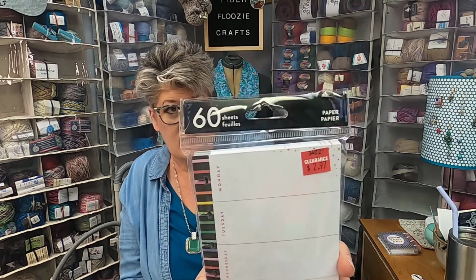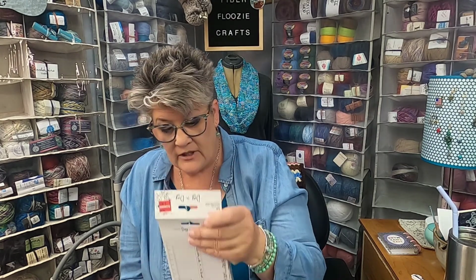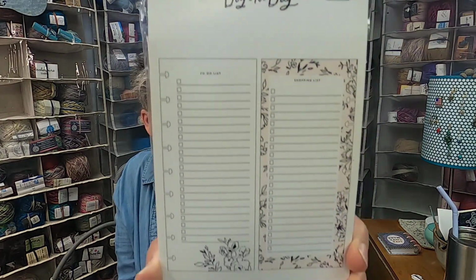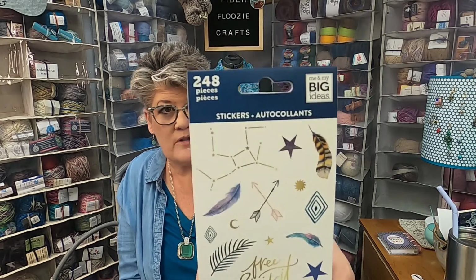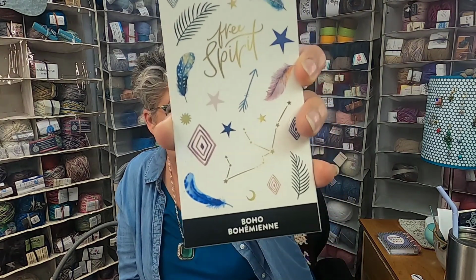I got my daily sheets, weekly sheets for $2.97. A to-do list, which is not Happy Planner. It's the Maggie Holmes. It's the day-to-day to-do list. Picked up the Boho Spirit because I wanted a little bit more of these. This is Happy Planner. Just great colors.